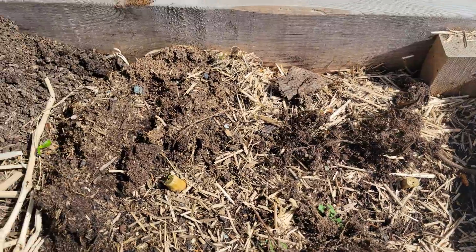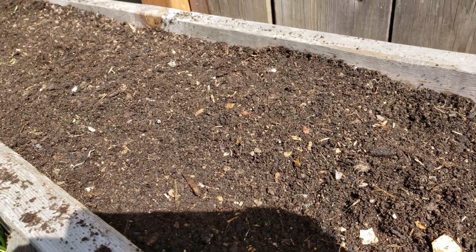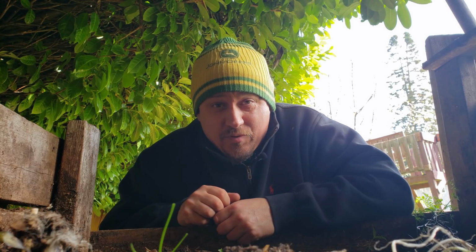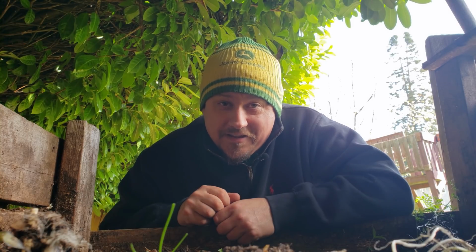A good compost is a successful transformation of a heterogeneous, bulky organic matter into a fine, homogeneous wonder product. These 5 factors are going to ensure you get the most out of your compost, benefiting your garden and your plants. Happy growing, guys.